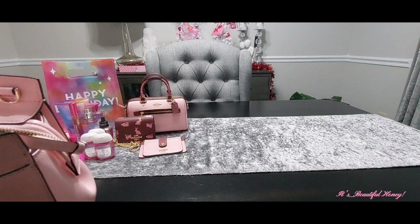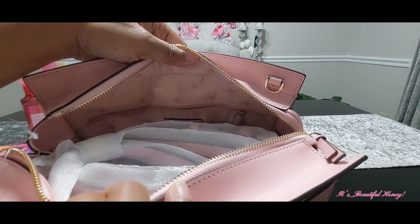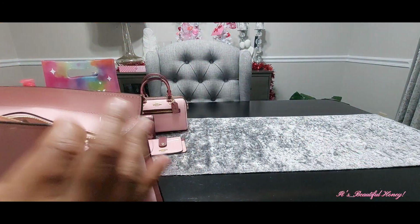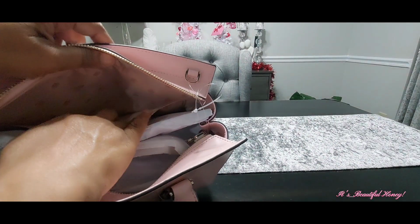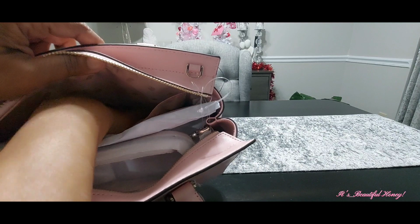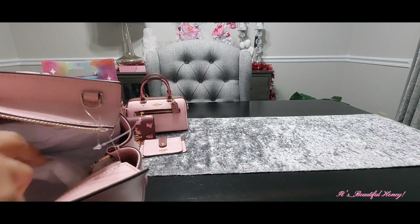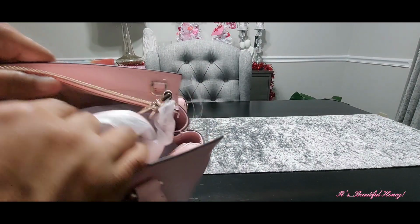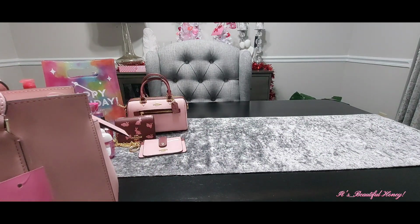Okay, we'll get a peek of the interior. On the inside here, it's a light pink with the Spade logo throughout. You have a back zip compartment here. And on the front side, you have another long slip pocket that's just as deep as the bag as well. So that's good. It's pretty spacious. And here's the crossbody strap that I was telling you guys about, if you choose to carry it that way. I know she probably won't. But yeah, I just thought this bag was really pretty.